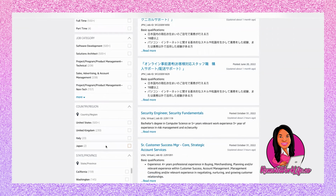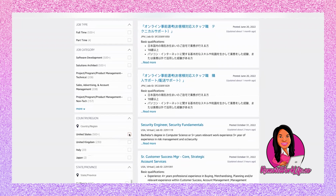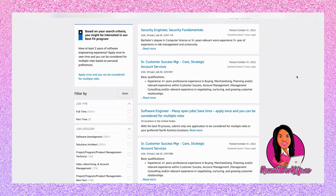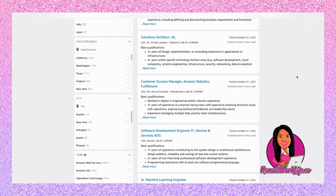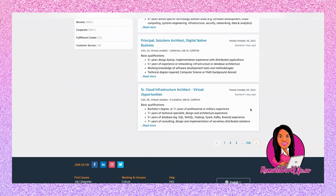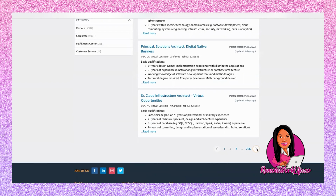And that's what I toggle. Now, Amazon hires in multiple countries, and we want to select the United States because that's where we're at. And then from there, I like to select most recent. It says 500 plus jobs, but there are pages and pages of jobs. How many pages is that? 256? Yeah, 256 opportunities. So from here, you can just scroll through the list.